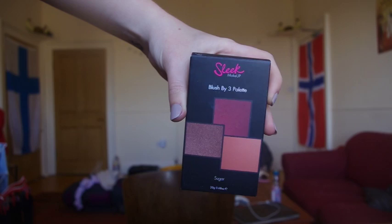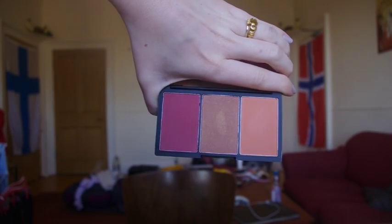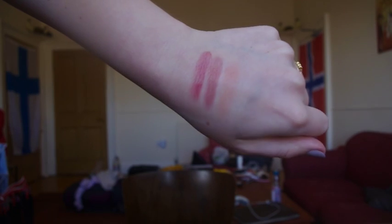One of the brands that I was most excited about trying was Sleek. I ended up getting one of their blush palettes. It has 3 different kinds of shades. I thought that would be the best for me to try them out. Oh my goodness. There's a really shimmery one, a matte one, and a semi-shimmery one, I guess that's what you call it. They're so ridiculously pigmented. I put barely any on and I looked crazy.